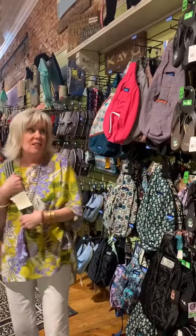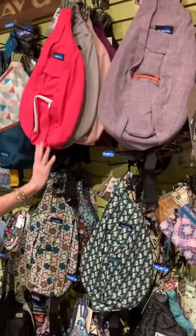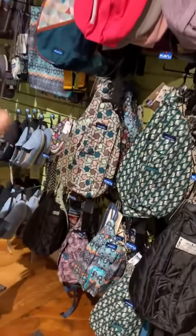Want to tell you about some items that you're going to see tomorrow night, Thursday, at our next live at 7 o'clock. We just got in this fall shipment of Cabu bags. Wonderful for back to school.